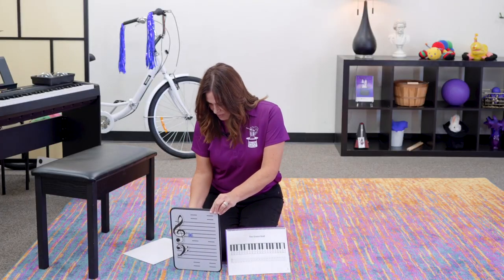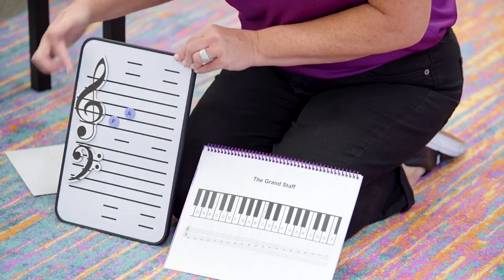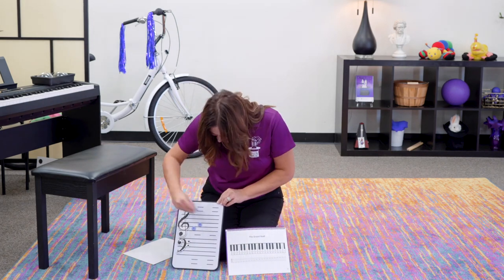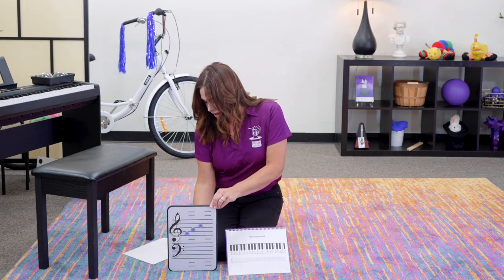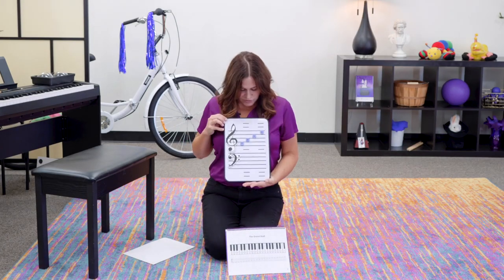It's an A, you got it. There's my second space in the treble clef. What comes next? We know this one. Space one, two, three is treble C. Yes, we already knew that one. And then what's the very last space in the treble clef? It's an E. There's just four of those.